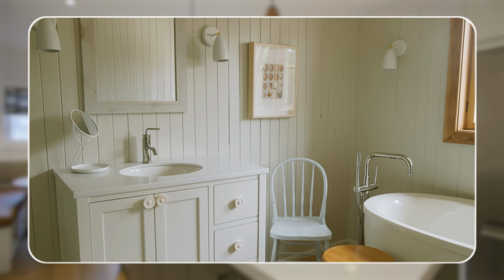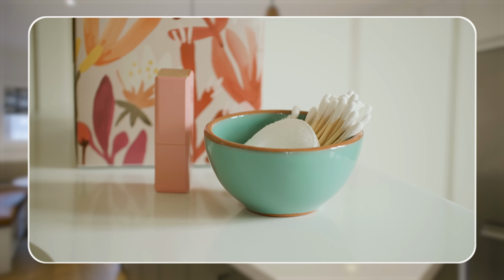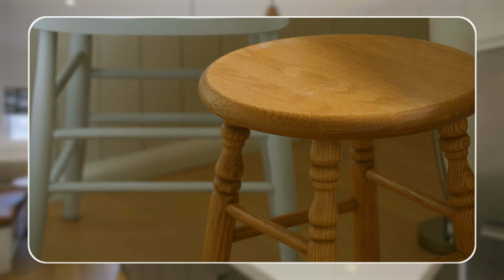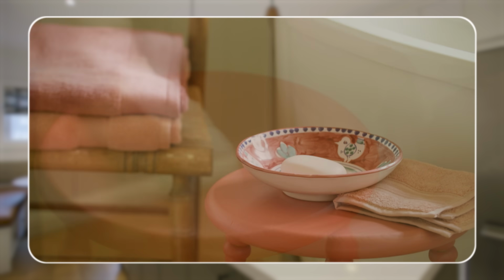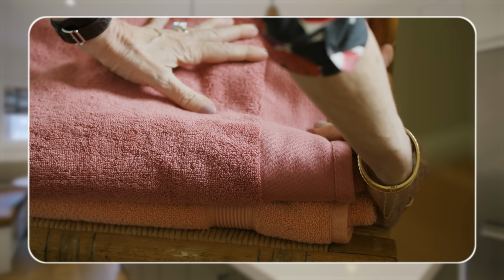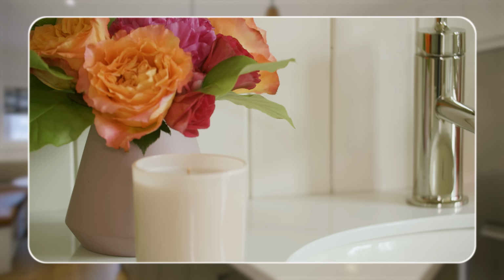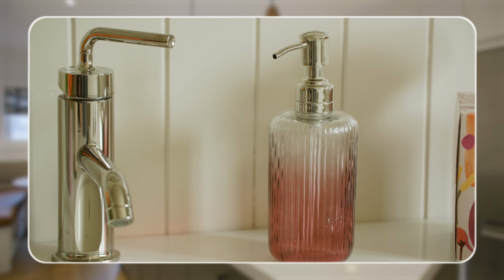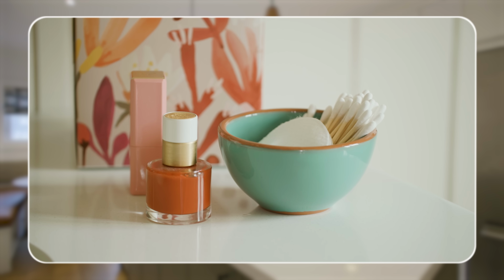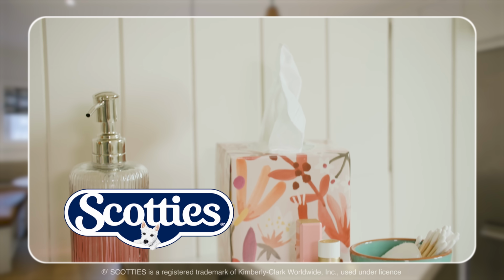This bathroom was charming, but it needed a lift. So, inspired by the Scotties House & Home Designer Series box called Petal, we went to town with accessories. We started by painting this little stool a matte raspberry color. And then we added an Italian soap dish, some hand towels and bath towels in raspberry and peach. And then we layered in the colors on the vanity, starting with a mauve vase with roses and peonies in peach and purple. We added a pale pink candle and some accessories in raspberry, even nail polish, lipstick, and a little hit of teal, just for contrast. And I think the effect is great. All inspired by Scotties House & Home Designer Series tissue box Petal.